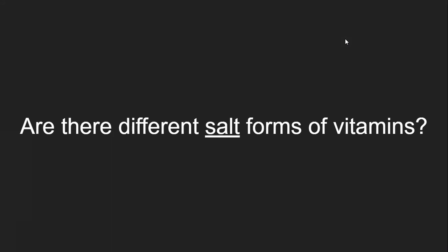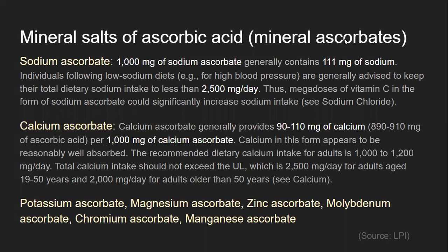Are there different salt forms of vitamins? Yes. Here is an example with vitamin C. There are different mineral forms of ascorbic acid. The most common should be sodium ascorbate. 1,000 milligrams of sodium ascorbate would contain 111 milligrams of sodium. This is more relevant to those with high blood pressure who are opting for low sodium diets. You should keep track of total dietary sodium intake, and that should include vitamin C if you're taking it in the sodium ascorbate form. You can also have vitamin C in calcium ascorbate form.